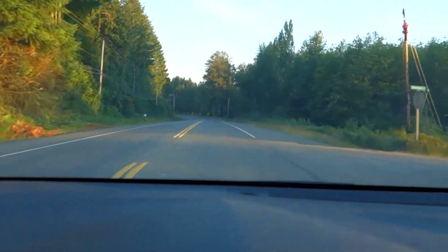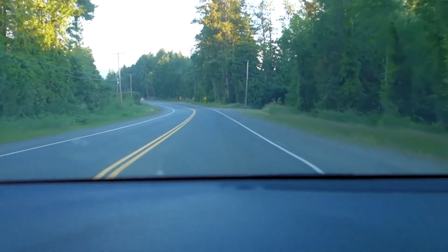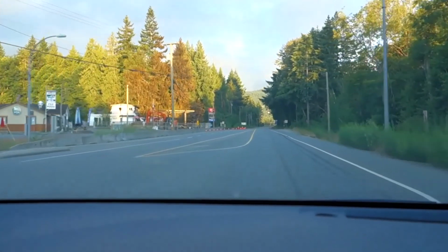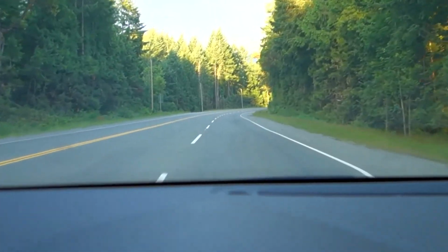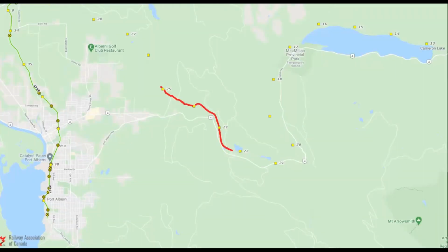So I'm driving west on Highway 4 in Hilliers. I'm on my way to the Port Alberni summit where I'm going to do a hike on the railway. This is going to be an out and back hike starting at Loon Lake Forest Service Road. That's about mile 22.2 on the E&N Railway's Port Alberni subdivision.